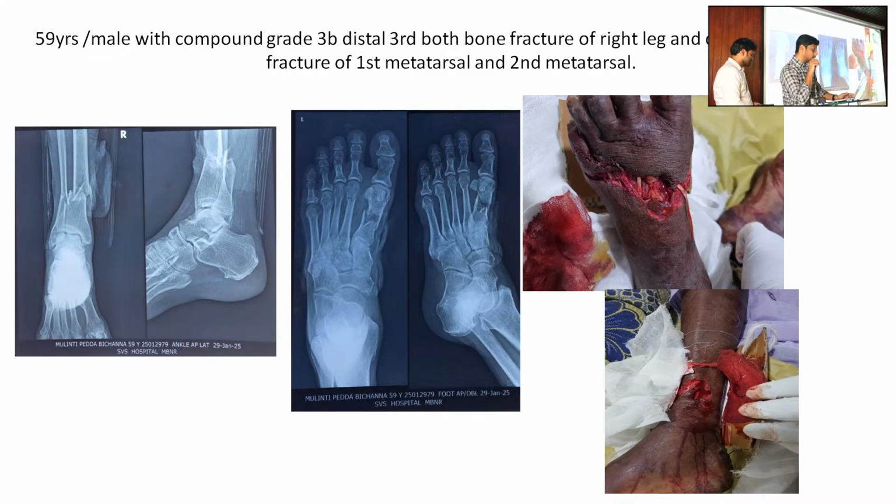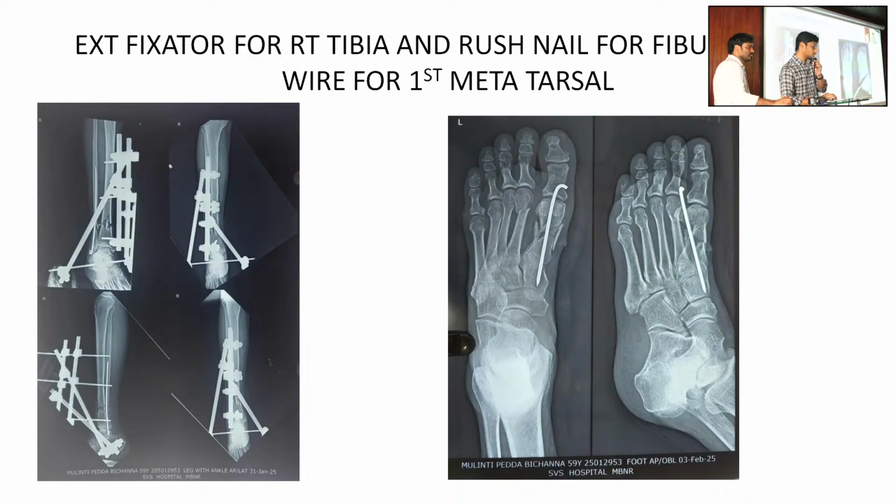It's a 59-year-old male with compound grade 3B distal both bone fracture of right leg and compound grade 3B fracture of first metatarsal and second metatarsal of left foot, sir. Nature of history is he says that while he was traveling in the auto, he put both legs outside, sir, and he was hit by a bike. We have done an external fixator for the right tibia and rational for the fibula and K-wire for the first metatarsal, sir.